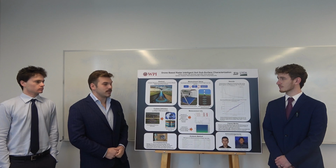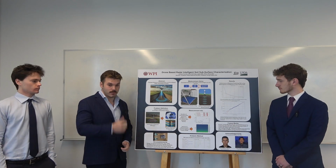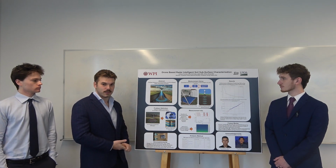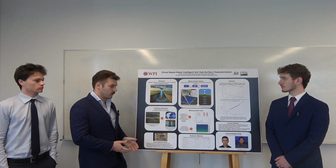We're the drone-based radar intelligence soil subsurface characterization MQP team. Our goal was to develop an intelligent moisture characterization via drone-based radar signal and data analysis. So with climate change being as big an issue as ever, farmers need to know where to properly irrigate their soil in order to avoid water and soil mineral waste.